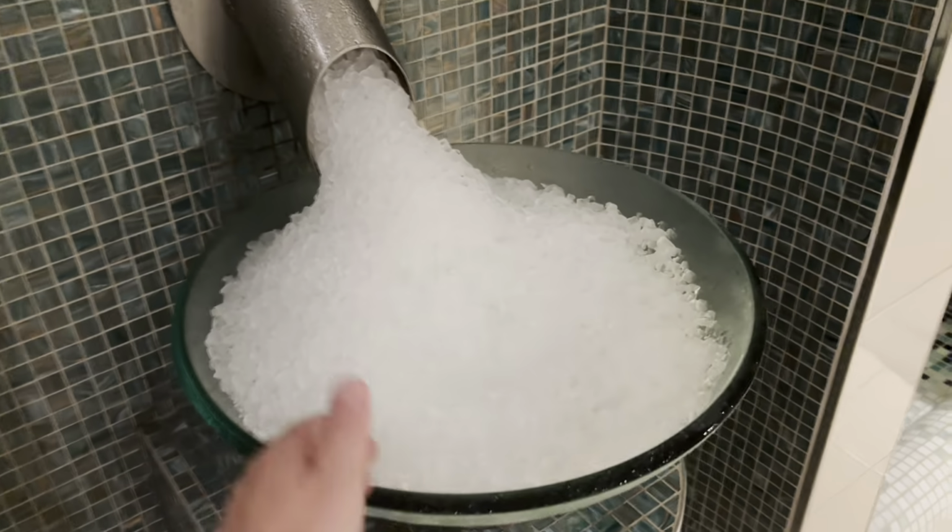Ice, ice, baby. Why am I doing this? Is this good for you? Is this going to be good for you, or is it going to give you a heart attack? It's going to give me a heart attack.